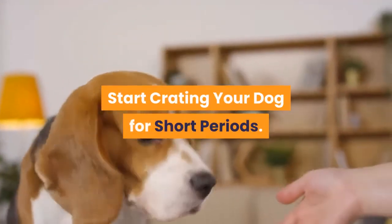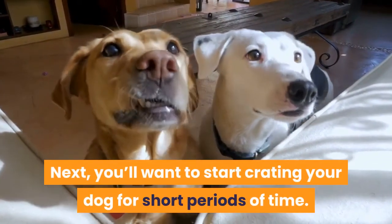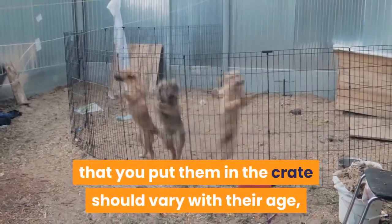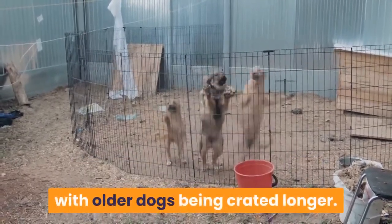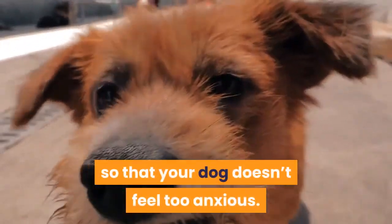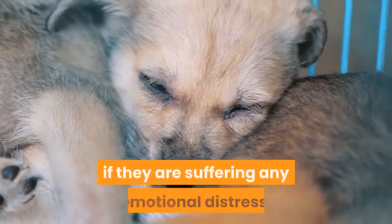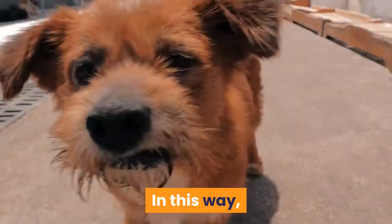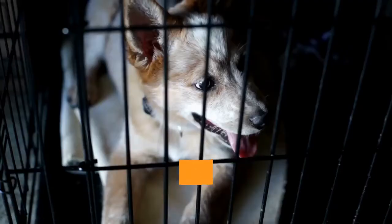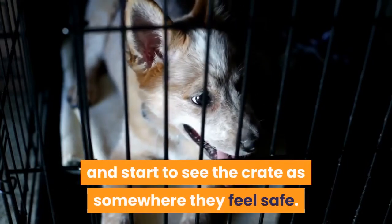Start crating your dog for short periods. Next, you'll want to start crating your dog for short periods of time. The amount of time that you put them in the crate should vary with their age, with older dogs being crated longer. You may choose to keep the crate near you so that your dog doesn't feel too anxious. It will also give you the ability to calm them down if they are suffering any emotional distress. In this way, you can start building your dog's tolerance to crate training. Over time, they'll begin to grow less and less anxious and start to see the crate as somewhere they feel safe.